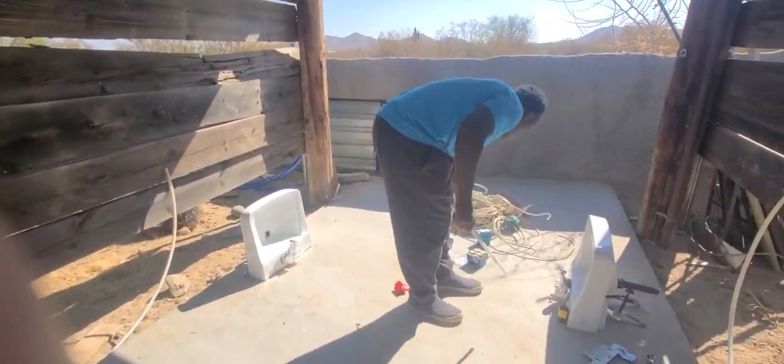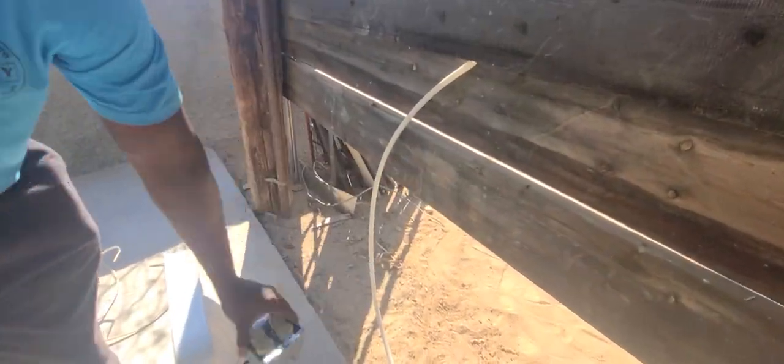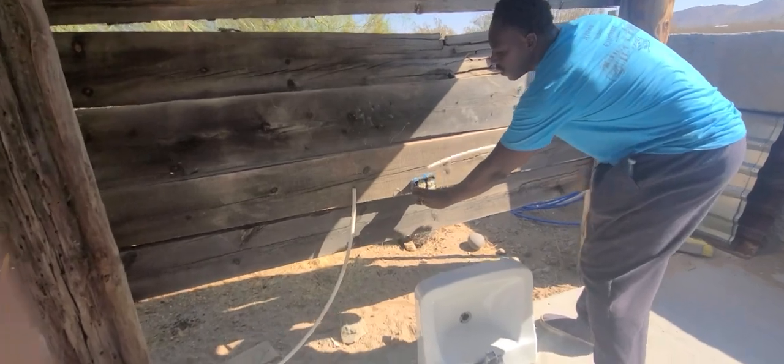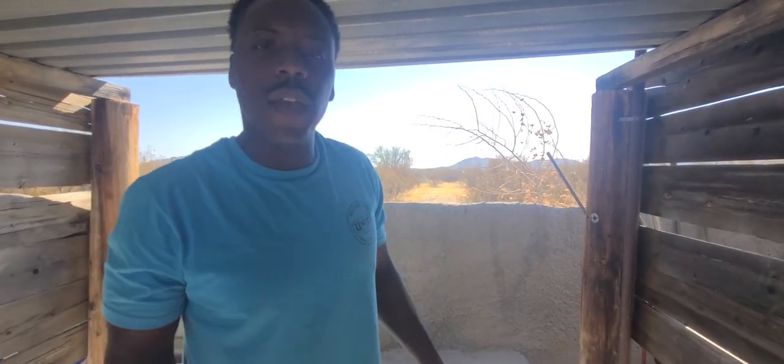Then we're going to run one power double outlet. We're going to put one right here. We're going to run one right here. And we're going to get one up here for our electric, for our light. All right, y'all ready? I'm going to show y'all everything we're going to do.